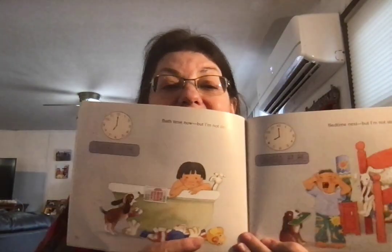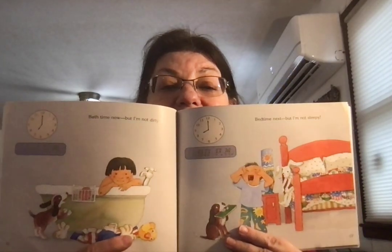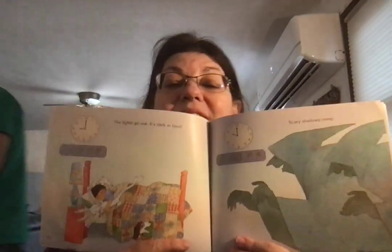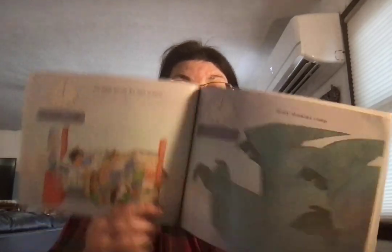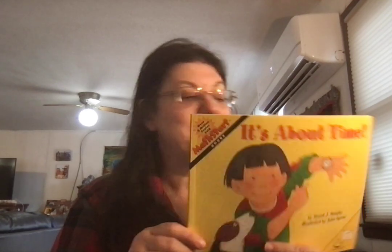7 o'clock, time for a bath. 8 o'clock, time for bed. 9 o'clock, fast asleep. 10 o'clock, sound sleep. It's about time.